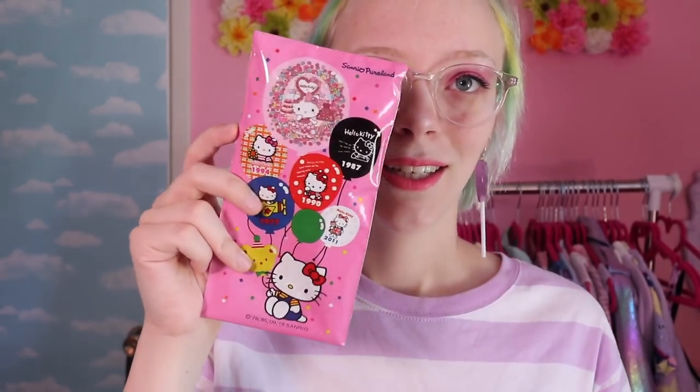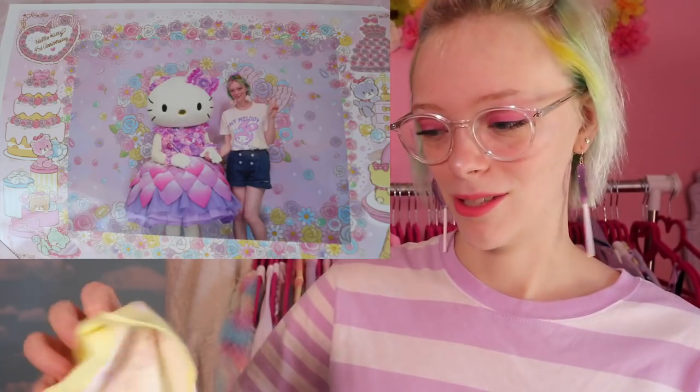I got a pin, but it's like a Hello Kitty pin because it was Hello Kitty's 45th anniversary and I was like, what? And I got a picture with Hello Kitty. I'll put it right here. It's very cute and I love it.